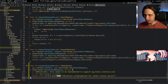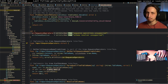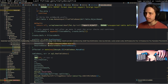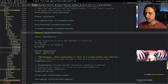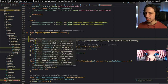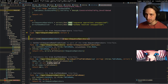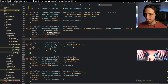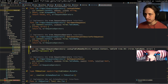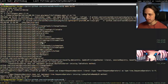Okay, so import sequence operators. Yet another one of these little mini eval planner things. The heck? Okay, this also sort of should have a type declaration by it, right? This is supposed to be a sequence operators. And over here, we should really say var _ SequenceOperators = importSequenceOperators. Just to make everybody's lives a little bit easier, it's nice to have these type declarations up front. Doesn't look like we need this to be implemented. So we're going to make this failed implementation return nil, error sequence operators and move on with our lives. All right.